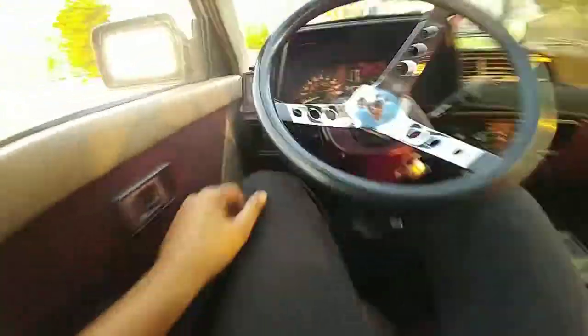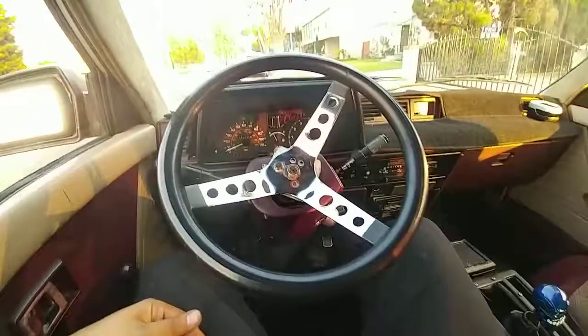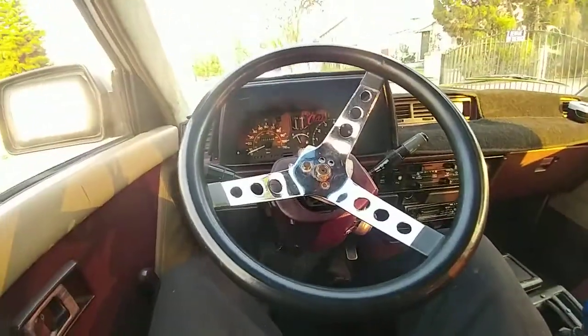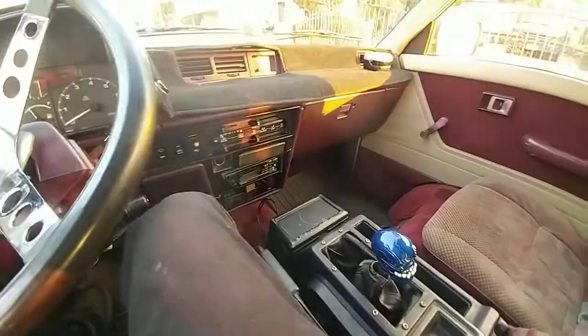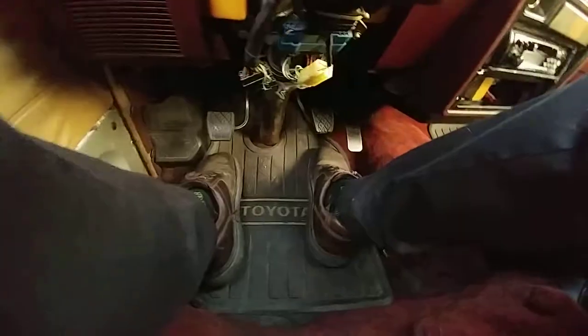We're selling my 1986 Toyota van wagon. It's running and driving. Clean title in hand. Clean California title. Registration is up to date. It's an original 5-speed manual transmission.